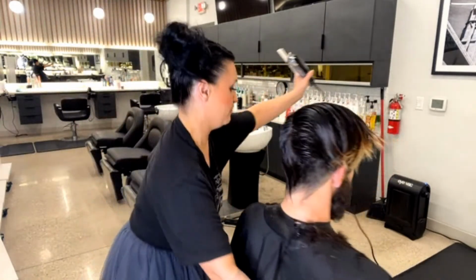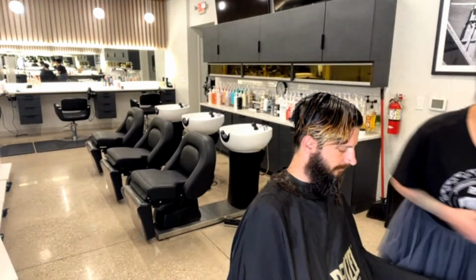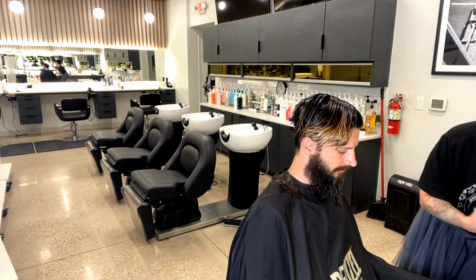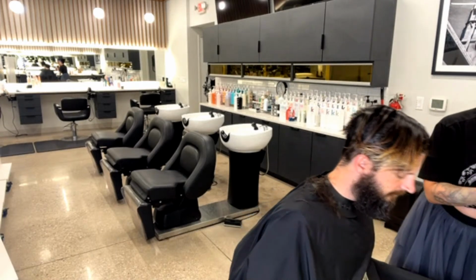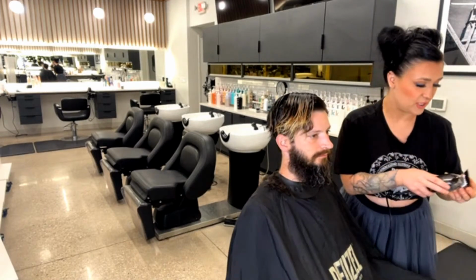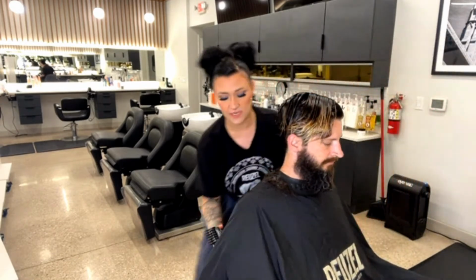So I'm going to push him back over here. We often do not use any guards that are over a 2. So I've popped a 2 on my clippers here.